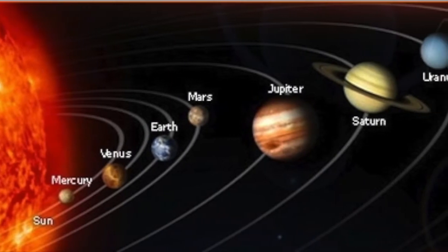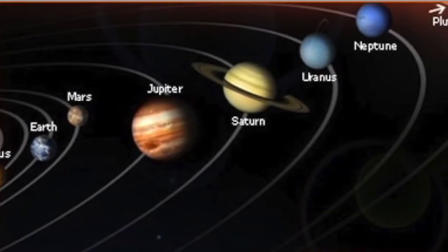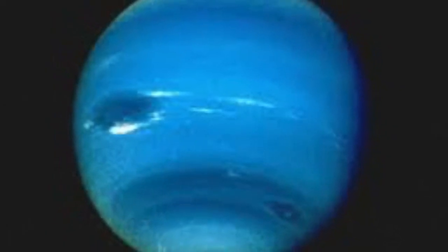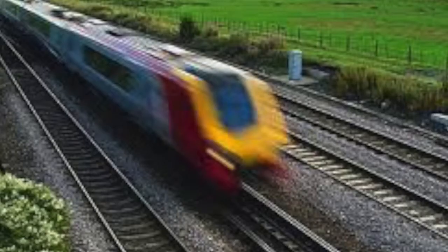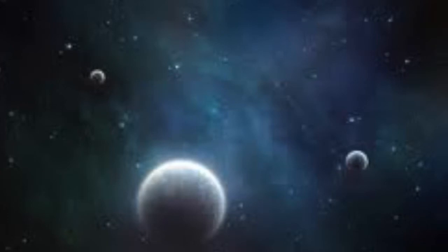I hope you're enjoying the tour so far because we have many more planets and many more facts. We are approaching our 8th planet from the sun, Neptune. If you ever find yourself on Neptune, make sure you have something to hold on to because Neptune spins on its axis very rapidly.